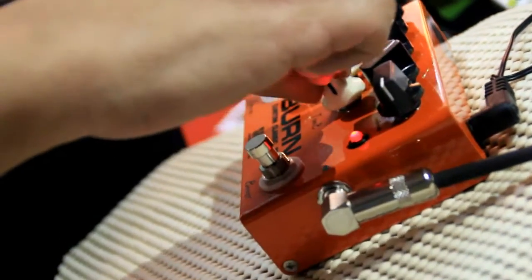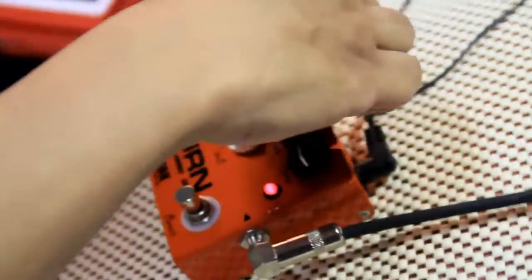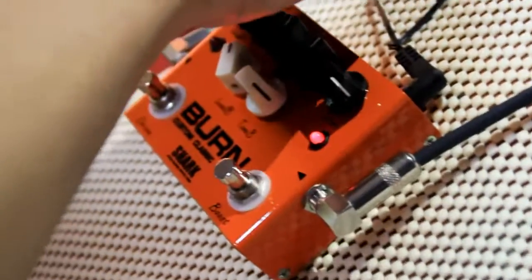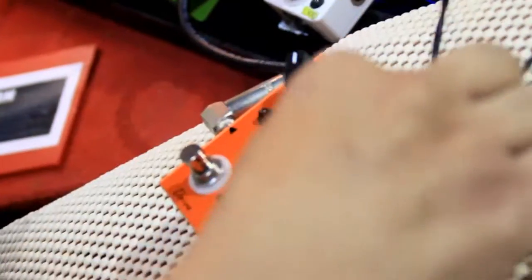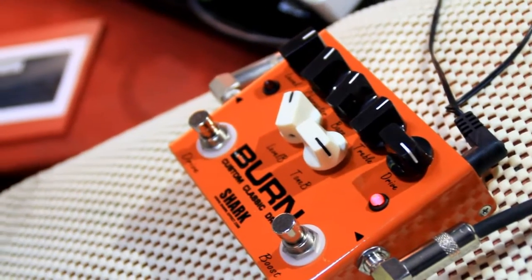Eighty-five percent boost and drive, 12 o'clock character, bass and treble. This I like. I play like the Doors.